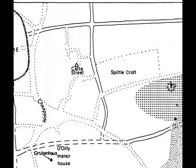Then in between, finally, you notice two other sites. There's a triangle here denoting a Chantry Chapel in what is called Cat Street on this map. It's now Queen Street. Records show that a Chantry priest was employed to say masses here at one time, although the precise location of this chapel is not clear. And then finally, there's also Spittle Croft, now somewhere beneath the pieces, probably.